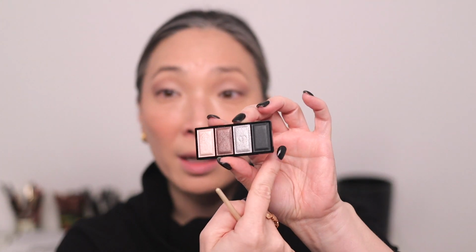Gorgeous. Okay, next I'm gonna line my eyes with this shade here at the end, and I've got my Bobbi Brown Smoky Eyeliner brush. I'm just gonna load that up with this deep black shade and just run it along the base of my lashes here, both over and under.